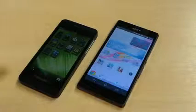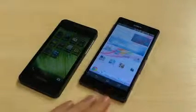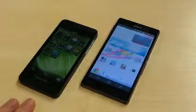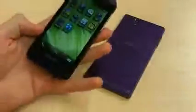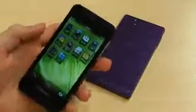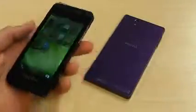I'm Basil, this is the Sony Xperia Z, this is the BlackBerry Z10, and you are watching our video comparison. The Sony Xperia Z, the latest flagship from Sony. The BlackBerry Z10, the latest from BlackBerry. The BlackBerry Z10 is the first to pack BlackBerry's newest OS, BlackBerry 10, unsurprisingly named. It is also the first full touchscreen phone from BlackBerry to run QNX. QNX is the same operating system that was found on the Playbook.